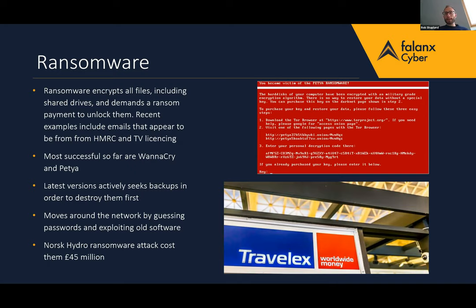And some sophisticated ransomware will try and target the backups first, destroy those, then encrypt the main network and then ask for the ransom fee. So Travelex, massive amount of disruption, cost them millions and millions and millions of pounds. So a very, very effective attack.